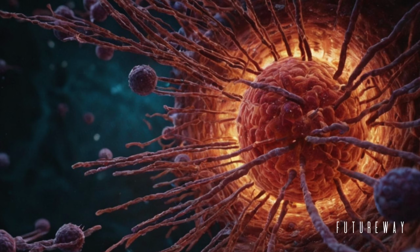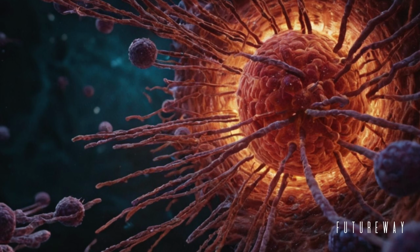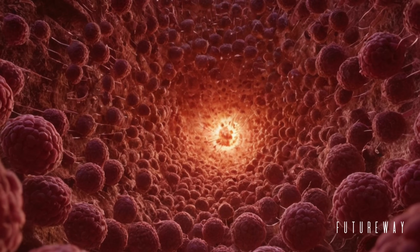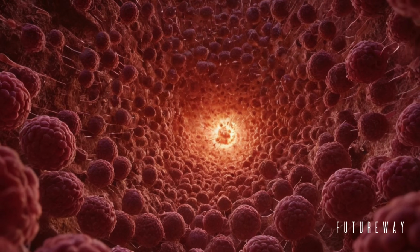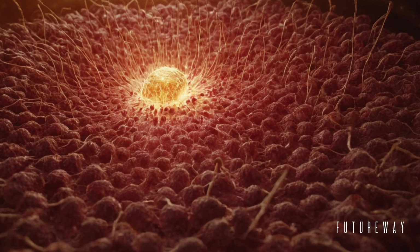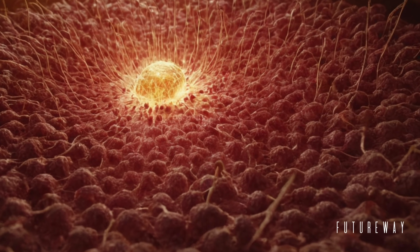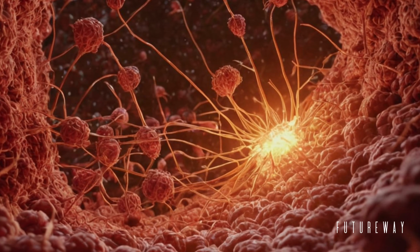Additionally, CRISPR is being used to identify genetic vulnerabilities in tumors, helping scientists develop more effective drugs. Another groundbreaking application is the potential to prevent cancer by editing genes associated with high cancer risk, such as BRCA1 and BRCA2. While these innovations offer hope, they also come with challenges, including ensuring the safety and precision of the edits and addressing ethical concerns about preventative genetic modifications.